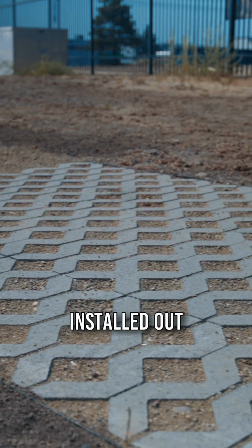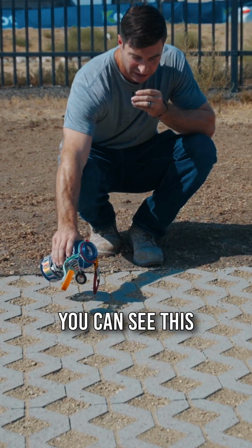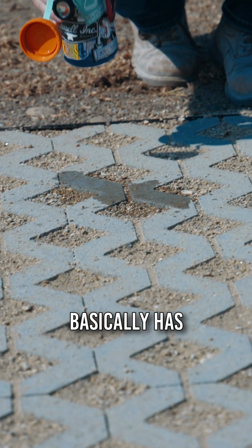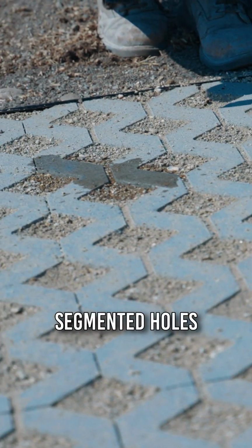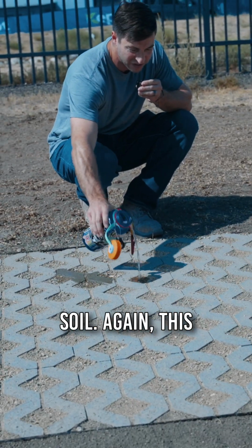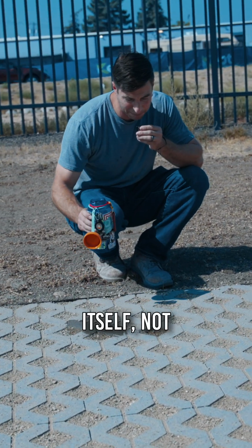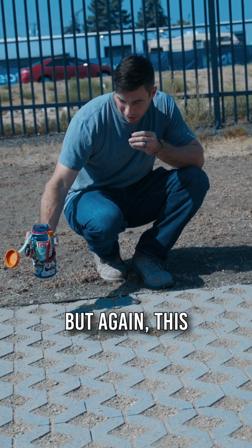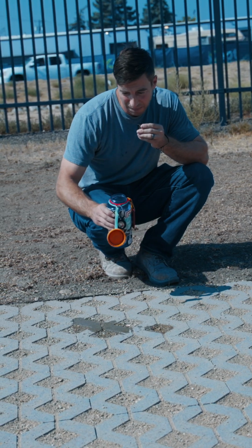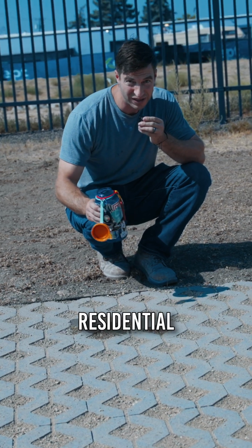Second product that's been installed out here is what's called kind of a grass paver. So you can see this design is concrete that basically has big, segmented holes within it. Grass will grow up through this. This is natural soil. Again, this is how the system gets permeability. So the concrete itself, not permeable at all. But again, this is something that can be used. You can drive cars over this. It's a good option, I think, if you want permeability in a residential setting.